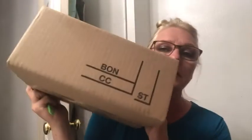Okay, here's the box. Now, there is nothing on here that tells me who it's from. So we're gonna see who it is, because I've been forgetting who I ordered from. That's bad, but let's go for it. Let's dive on in, y'all. Okay. All right. And it is packaged.